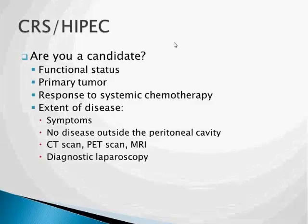Sometimes we use diagnostic laparoscopy, which is used to assess the extent of the disease. The main reason is that we know the CAT scan and MRI do underestimate the amount of disease inside the peritoneal cavity. So we use diagnostic laparoscopy, which is a limited, minimally invasive procedure, to assess the extent of the disease before exposing the patient to a major procedure or operation.